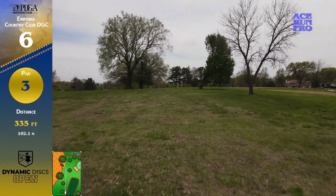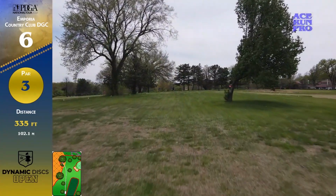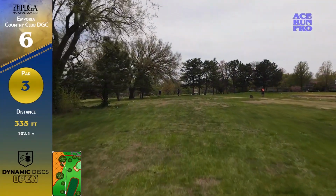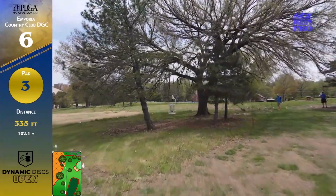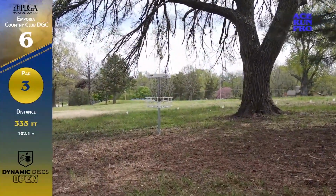All right, hole 6. This is a par 3. It's 335 feet. So there is OB on the left. You can see those white flags, and there is OB pretty far off to the right, but most of the women are just going to try to throw a flex max distance shot. It's uphill, so it plays a little bit longer than 335 feet, and the basket's in this little nook that is surrounded by OB as well.